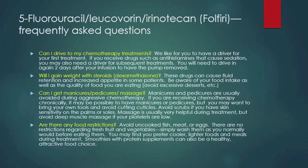Are there any food restrictions? Well, avoid uncooked fish, meat, or eggs. There are no restrictions regarding fresh fruit and vegetables. Simply wash them as you normally would before eating them. You may find that you prefer cooler, lighter foods and meals during treatment. Smoothies with protein supplements can also be a healthy, attractive food choice.